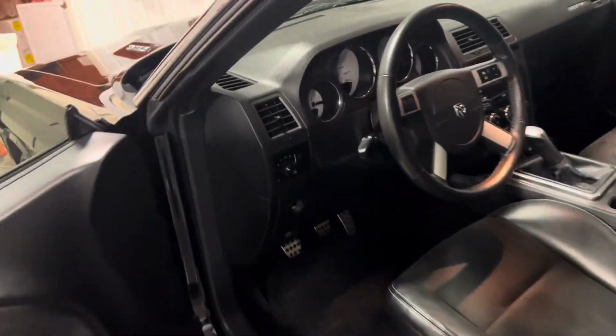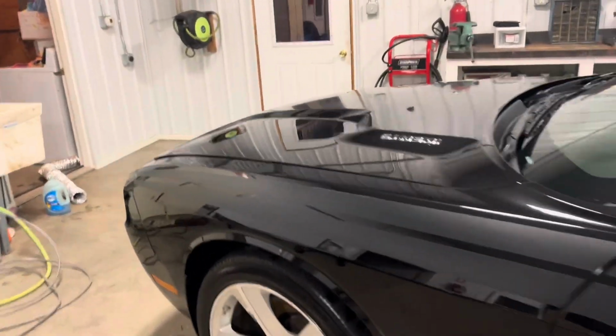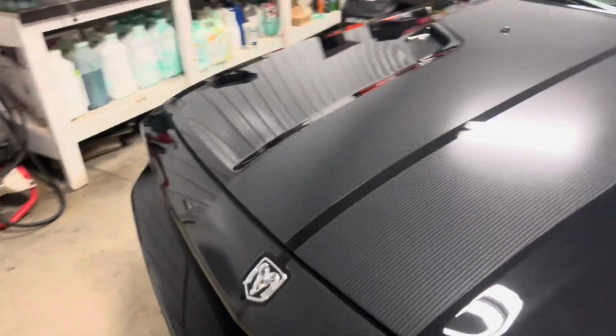And next we're going to pop the hood. Easy hood pop. They want you to make it easy because you need to show off your Challenger.